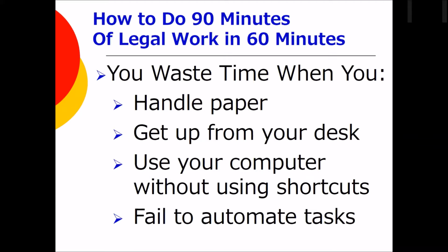In addition, if you don't automate your tasks, which means use case management products, use Word's ability to do auto text, things like that, it takes longer. So when I'm typing an answer that requires, as we do in Pennsylvania, denied after reasonable investigation, the plaintiff has no information, et cetera, that's all auto text through Word, and saving it takes a couple seconds, but then I never have to type it again.